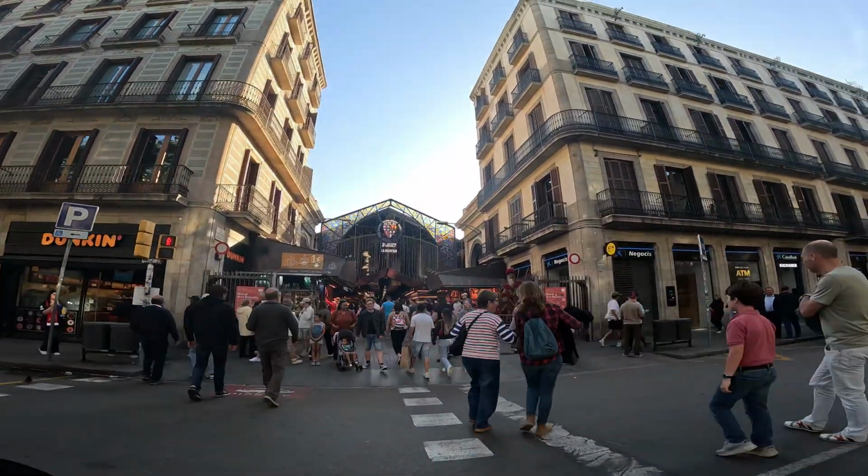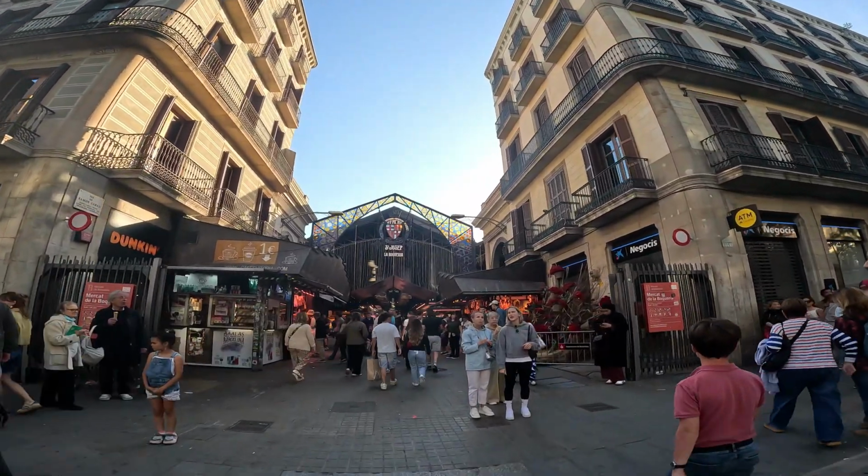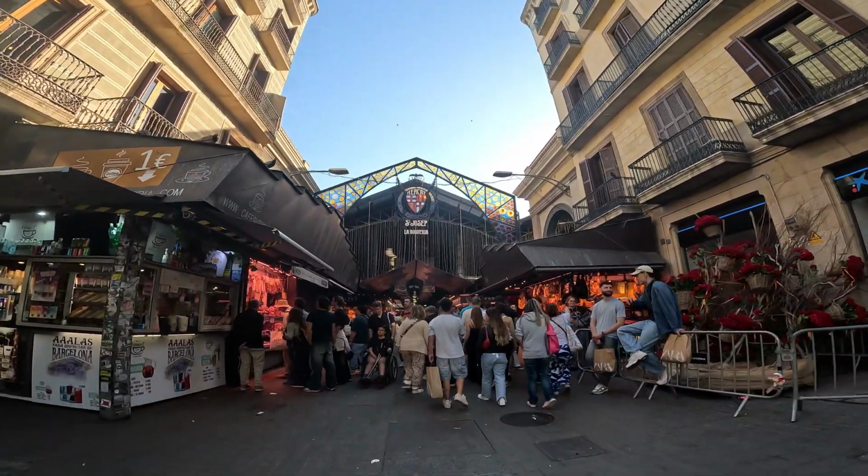La Boqueria market was buzzing with energy, packed with fresh produce, colorful juices, and local treats, and that delicious market smell that you can't miss.